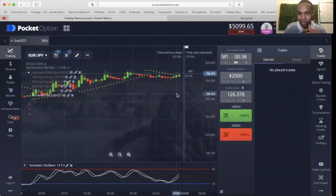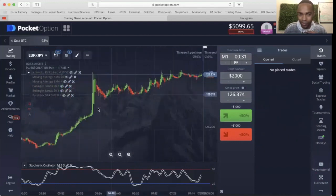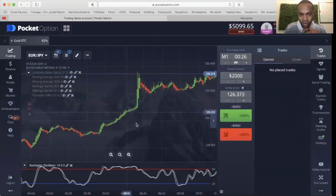And this is the basic navigation. These are the candles, and I'm actually going to go ahead and turn this off. This is the basic candle setup. These are the candles showing you if the market is going to go up or down. And this is what we do to read the market.